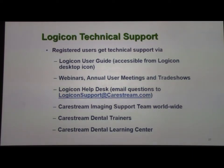So that's what happens. And I've listed all the tech support things I was involved in. I'm not going to go into them in any detail. You can read them. I did a lot of webinars. I did webinars like once a month, and sometimes I'd have 50 people on the webinar in different dental offices all over America. They had bought the product and they wanted training from me. And I trained the Carestream trainers. Carestream had a great team of trainers, and I was very proud of their trainers. They really showed Logicon well. But some offices didn't buy the training because it was expensive. So that's when I did webinars.